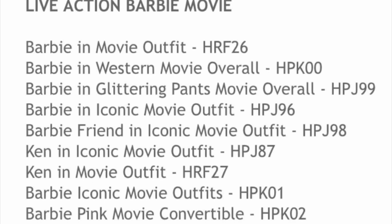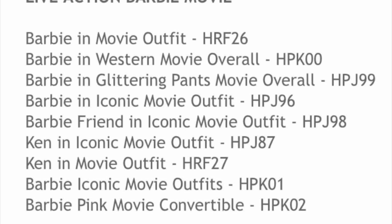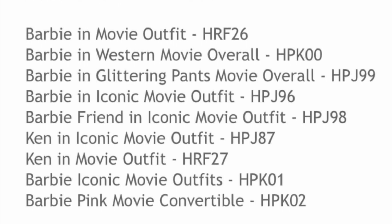Let's see. I mean, we're getting dolls of the movie in general. I'm okay with that. I cannot wait to see them, and it's gonna be so good. They're gonna look so good.